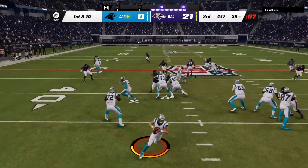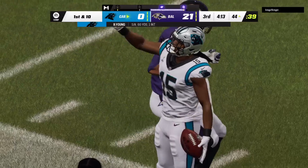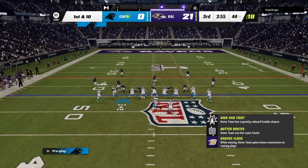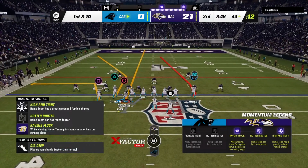They'll try to throw now. Young steps away. He'll find his man, Laviska Shenault, and he gets this to the other side of midfield across the 45 before going out. Still in search of their first touchdown of the game, but they're on the move. 1st and 10. They'll bring a receiver in motion left.